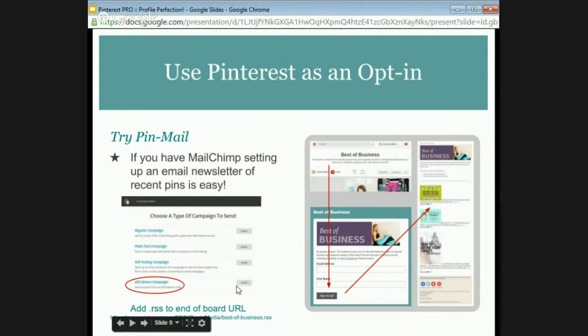So you would hit select here on RSS-driven campaign. You would choose which list the campaign is going to be sent to. And then it asks you, what is the URL or the link to the RSS feed? On Pinterest, one of the very unique things this social network offers is that your profile and each of your individual boards can link to an RSS feed. It's way easier than it sounds. All you do is go to the board that you want to highlight and take the URL.